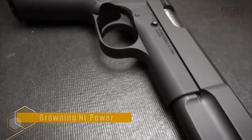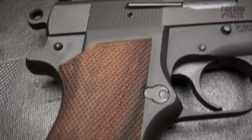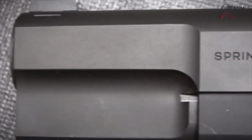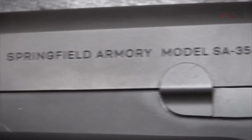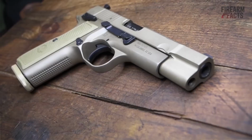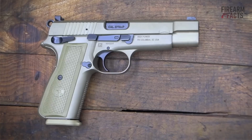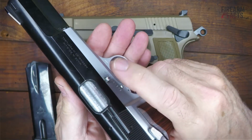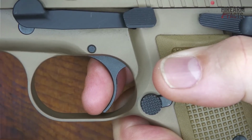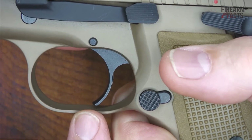Now let's talk about a true legend that defined an era, the Browning High Power. This is one of those pistols that became the sidearm of choice for military forces around the world for decades. Designed by John Browning and completed by F.N. Herstal, the High Power is chambered in 9mm with a single-action trigger and a slim grip that feels perfect in your hand. It offered a 13-round capacity at a time when most service pistols held far less. The trigger is crisp, the recoil is soft, and the overall balance makes it an absolute joy to shoot.